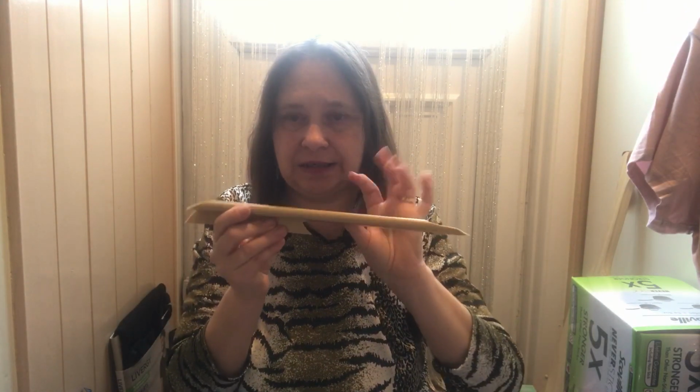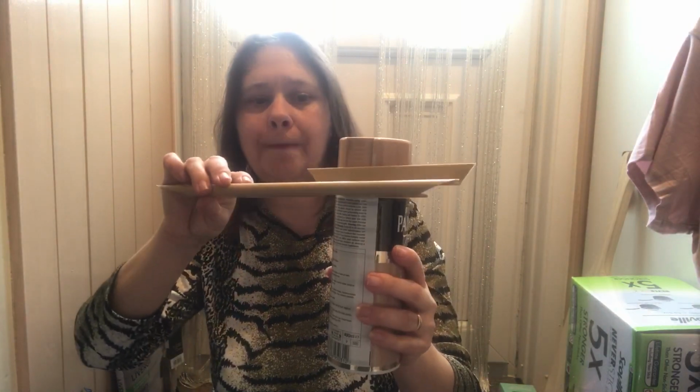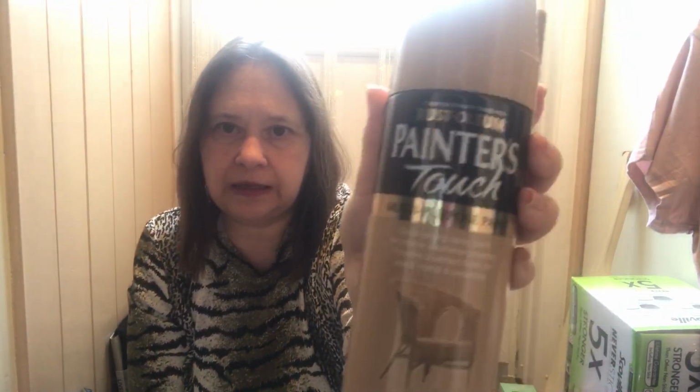I'm just trying to explain, justifying the purchase. This is where the shocker came in. This is actually a rail that is plastic. It was from a caravan, and it's where you pull out the slats for the bed at the front of the caravan. And hubby's remade these out of metal, so he needed a spray. So I found this one, which I didn't think was too bad colour wise like that. So this one is Painter's Touch, and there's the make.